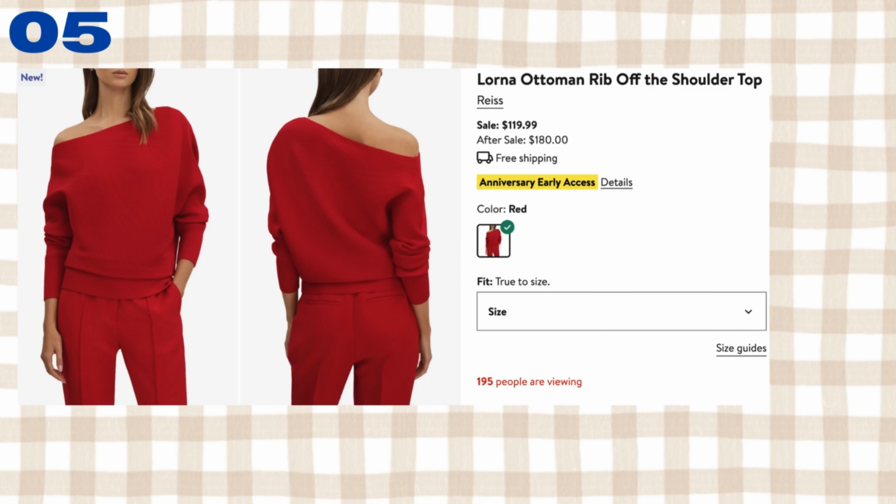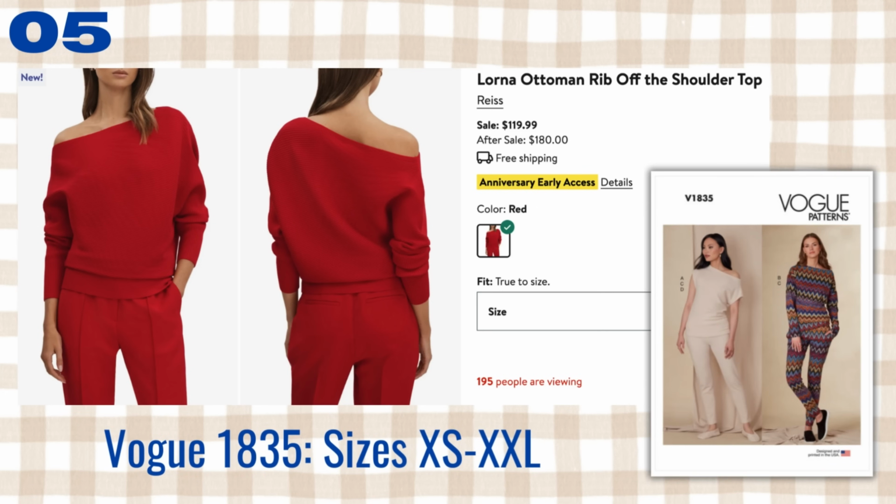Number 5 is the Reese Lorna Ottoman Rib off-the-shoulder top, and it's shown in the color red. Just a quick note on the fall trends, red is a very trending color. There were a lot of items in the sale that were made in red, so if you love red like I do, then this is your season. This top is really nice because it does look very beautiful, very romantic, very elegant. So you could easily wear it for a night out, but I also think that it would be really comfortable just as loungewear. The pattern that I found for this one is Vogue 1835.